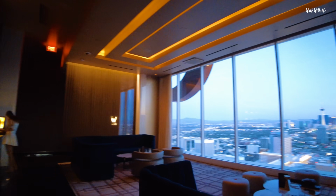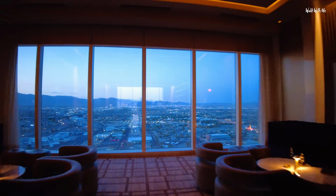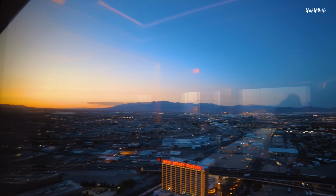Look at that. What's pretty cool is that you can see from one side of the strip and then you've got over here like the mountain view, which is still a pretty good view though. Actually, you can get quite a good view of the sunset from here.